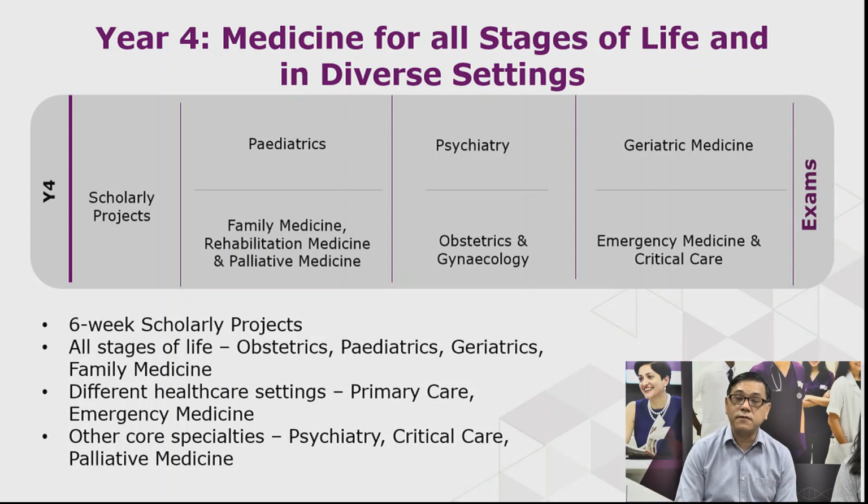Year 4 is the year that I'm in charge of. Year 4 starts with what we call a scholarly project. It's a 6-week project where the students have to embark on a research project. It could be a clinical research project or a lab-based research project, and they need to hand in an assignment at the end of the 6 weeks.